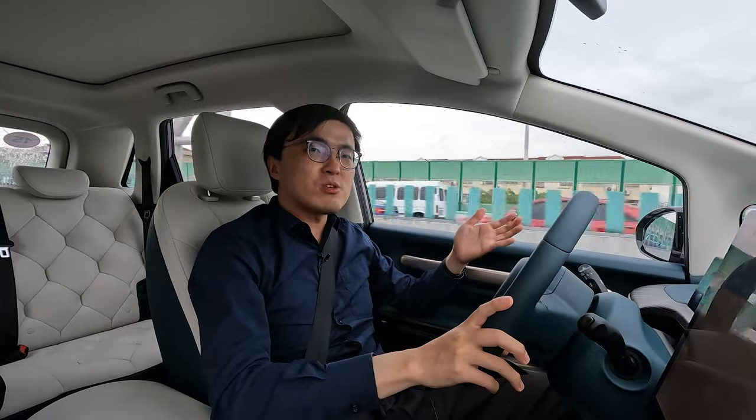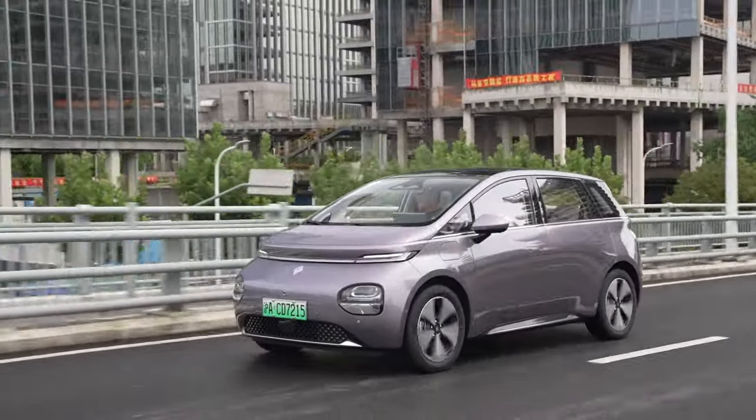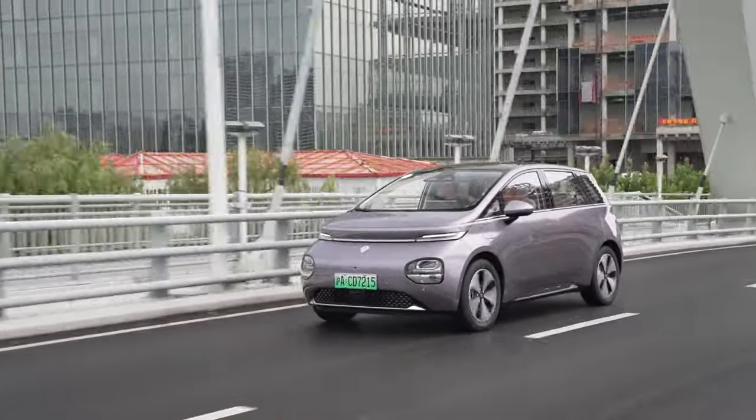So if you are coming from the combustion engine car and you don't mind your car have a bit of noise, this is by no means annoying, but it is louder than most battery electric vehicles I've driven. Wind noise and tire noise at high speed is very well controlled.